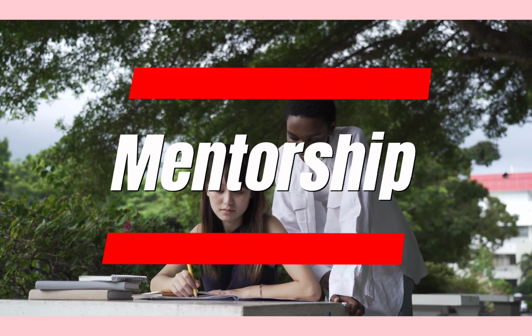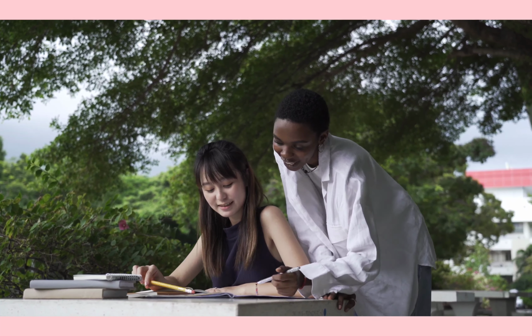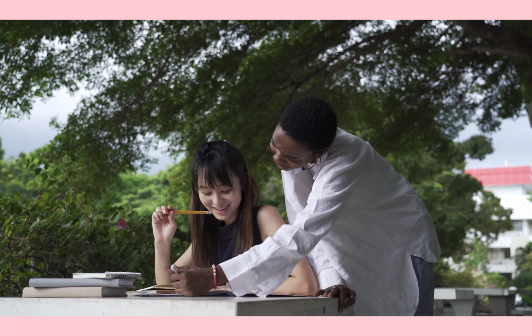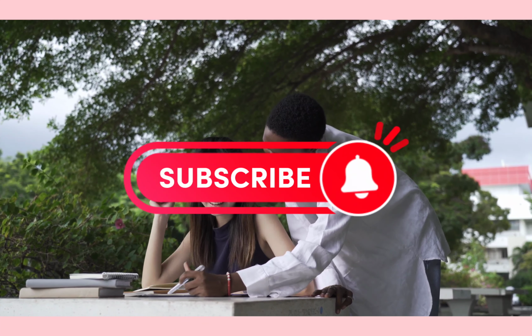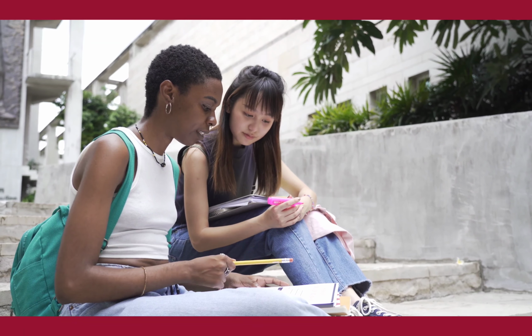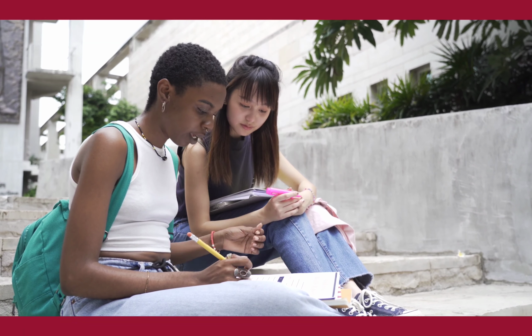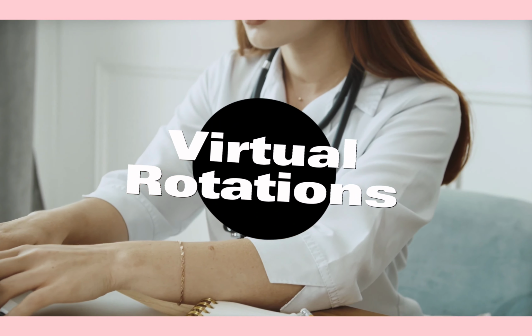Become a mentor. Have your classmates' backs by signing up to mentor students in years below you, or create a mentorship program at your school. Use this opportunity to practice your mentorship skills, as you will certainly become a mentor to someone once you begin your clinical career.